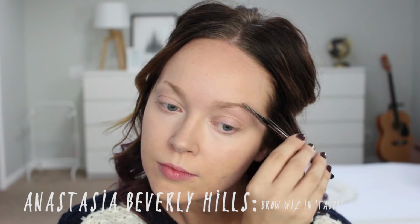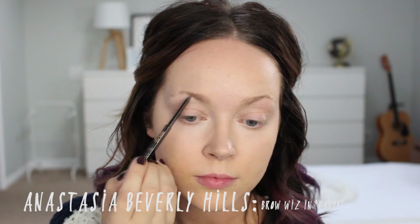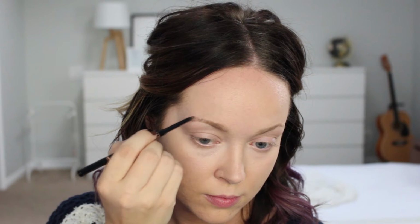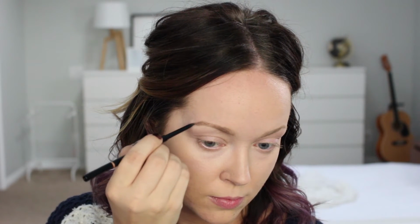Today, and pretty much every day, I use the Anastasia Beverly Hills Brow Wiz pencil, but today I'm using the color Taupe. The reason I like filling in my eyebrows, even on my no makeup days, is because they really frame out your face. I don't know how to explain it, but I feel like it doesn't make my forehead look so big. It really frames out my eyes, and today I'm not wearing any mascara, so I want to be sure that I have some dimension to my face, and coloring in your eyebrows is the best way to do that.